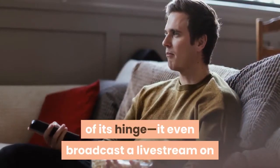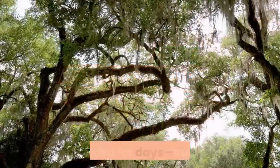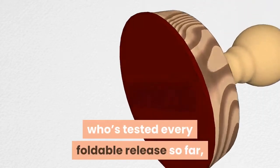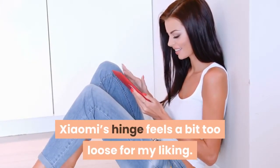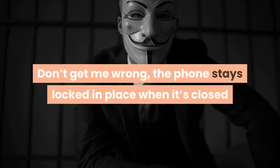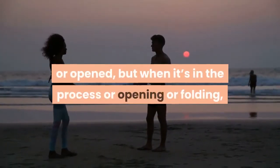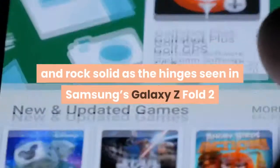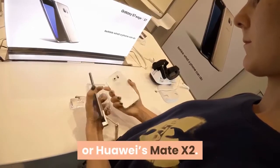Xiaomi is very confident about the construction of its hinge. It even broadcast a live stream on YouTube showing the phone being continuously folded and unfolded for days. But to someone who's tested every foldable release so far, Xiaomi's hinge feels a bit too loose for my liking. Don't get me wrong, the phone stays locked in place when it's closed or open, but in the process of opening or folding, the hinge doesn't feel as firm and rock solid as the hinges seen in Samsung's Galaxy Z Fold 2 or Huawei's Mate X2.